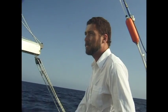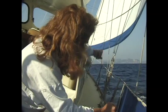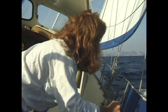The wind picks up, so the next day we head eastwards for the short sail to the port of Andratx.